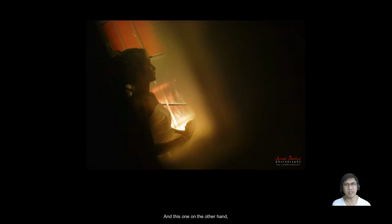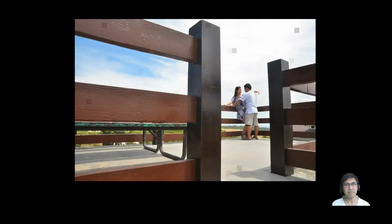And this one, on the other hand, is the same subject. I saw her thinking or meditating on something, and there was a small hole in the wall, and I took that photograph because it was a dramatic event. She was not aware of this photograph when I took this one. What about this couple? I just asked them to pose there, and then I composed them properly. I framed them with these two poles that direct the eyes of the viewers to the couple.